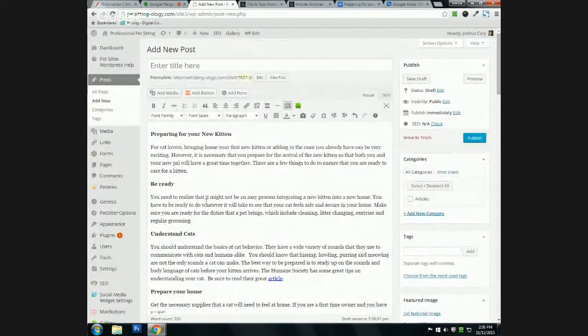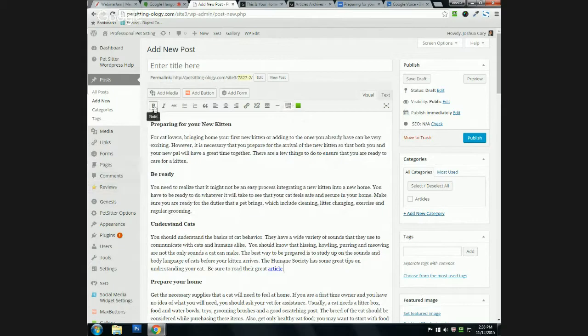This is obviously where your content's going to go. Above it, you see you have your menu items and your formatting bar. Sometimes you might only see one row of options. If you go like that, this is what you might see. You might say, hey, where are my other items? I know I used to have a font family or a font size or font color.